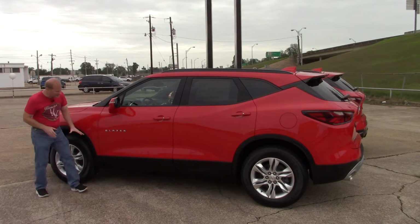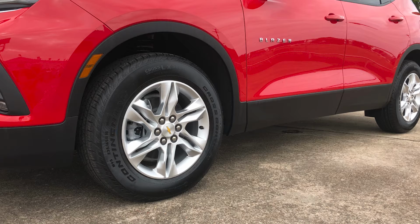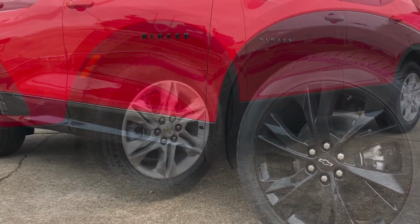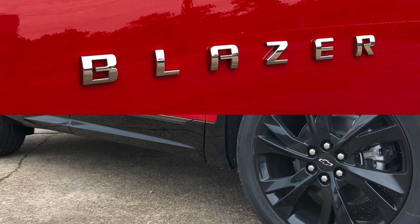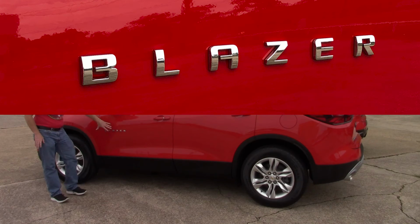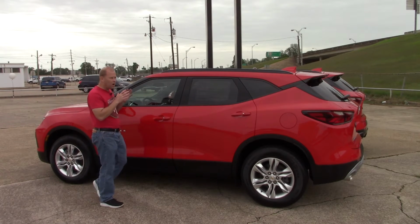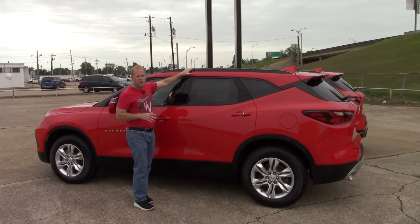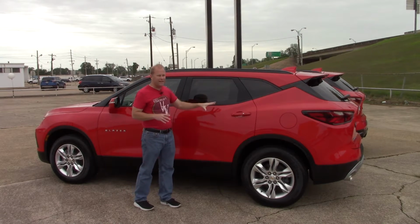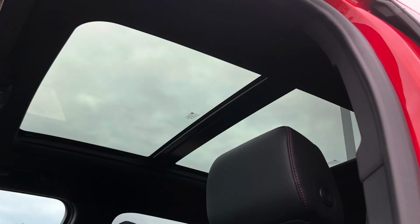And you're also going to see a difference with the lower body trim here, the molding on the lower side of the body all the way around. On the 1LT, you're going to see more of a matte finish and more of a glossy finish on the RS. Of course, Blazer will either be in chrome as it is here on the 1LT or in black lettering on the RS. Now, a big difference. You will see roof rails on both, but one thing you'll find on the RS you won't find here, this is one of the differences between the pricing, is going to be a panoramic sunroof.